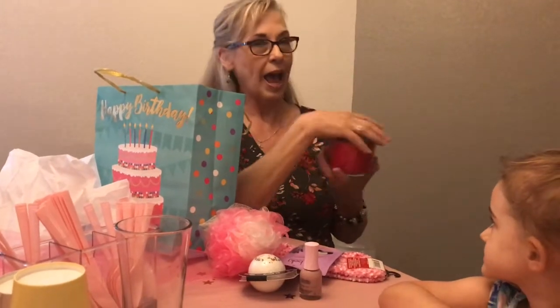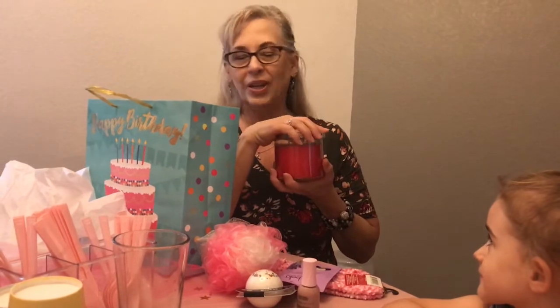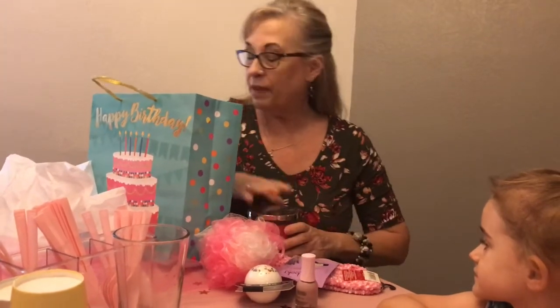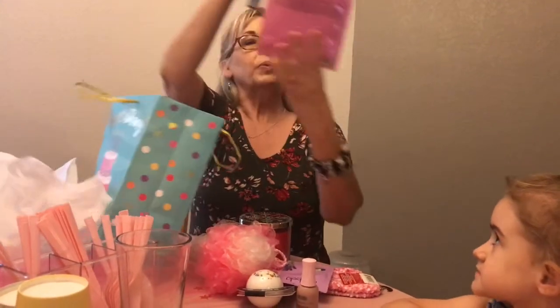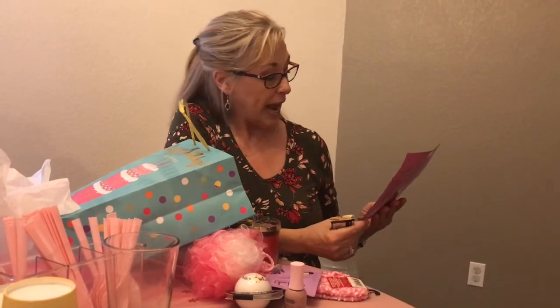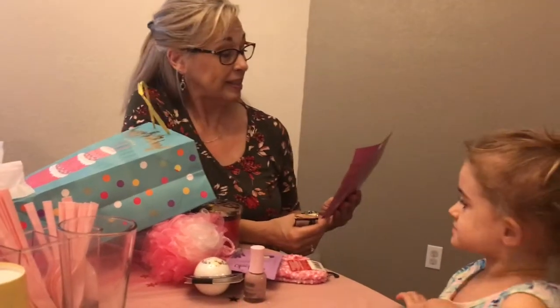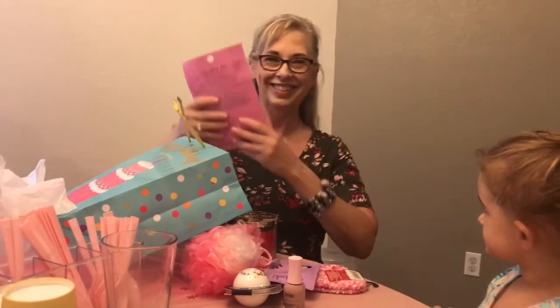It's a fall kind of Christmas. I think it's a crossover. It smells so good. I love fruity scents. They're my favorite. Flowers and fruits. And what do we have here? Avocado Good Days. It's a hand mask. Wow, my hands can definitely use that. And a chocolate bar. You get to have a little pamper night.